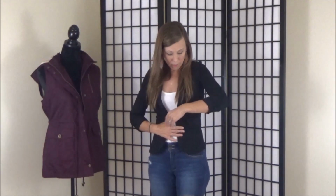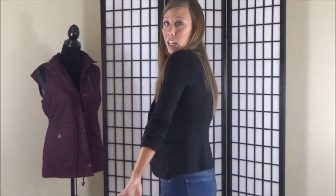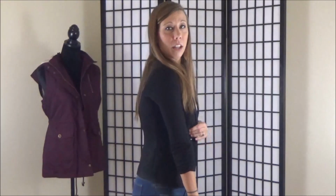So first of all, I've got this blazer. It's more of a knit type blazer. Has a button in the middle. This one is slightly snug, but I've just been leaving it open and unbuttoned, and I found it works really well. It has a ruched sleeve, and I just think it's a really cute blazer. So that's what it looks like in the back. I just think it's a nice, good fitting, snug blazer that I can wear over a lot of things.